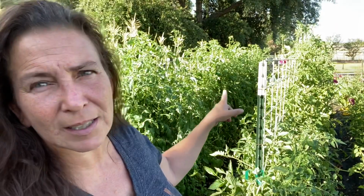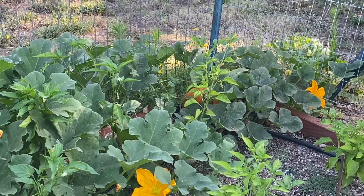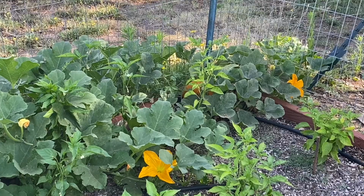We have added borage and some zinnias into our tomato section, which has helped our tomatoes really come in this year. And our corn is really doing well, and we have green beans that are doing well. Our peppers, awesome. And let me go down here. If you see down here, these are all our pumpkins, and they really depend on the pollinators to actually get fruit.